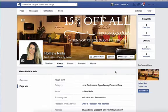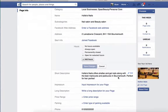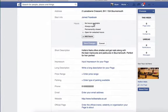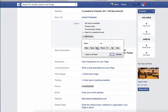I can now put in my opening hours, so I'm going to do that. So when I clicked on that button, it brought me to this page here. I can either put no hours available, always open, permanently closed, open for selected hours. So I'm going to say that I open from 9 until 6 every day.